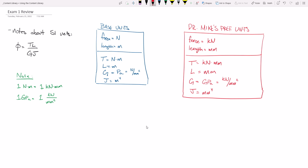But how many of you operated in millimeters to the fourth? So you get really big numbers, right? It's because you're taking a millimeter and raising it to the fourth. If you're talking about a cross section, you're going to get a really big answer. So the reason why I like these preferred units is because it's easy to do this unit conversion. We tend to get G values in this unit anyways, and this gives a much more consistent answer.